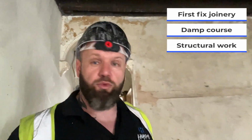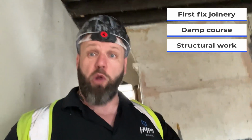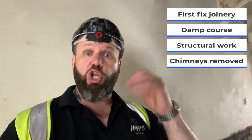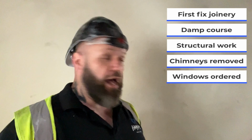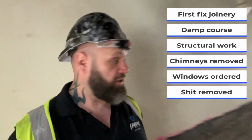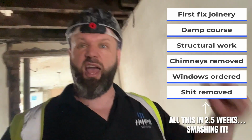We've also infilled all the trimmers where the chimney's been taken out, so the chimneys are out as well, so shooting. Windows are ordered, because obviously we need to comply with HMO regs, so they need to be fire egress, so shooting! And all the shit's been removed. As you can see, the site's relatively tidy. So all that in 2.5 weeks, I am more than happy.